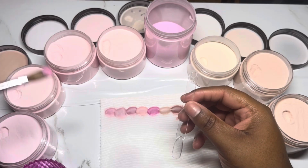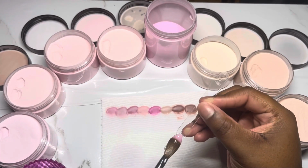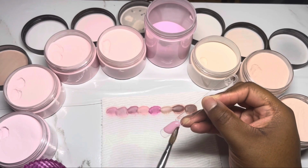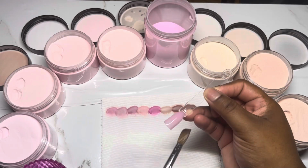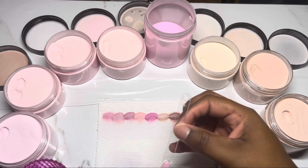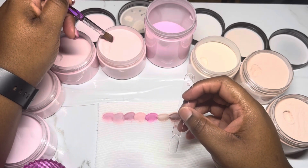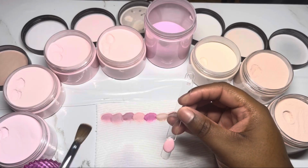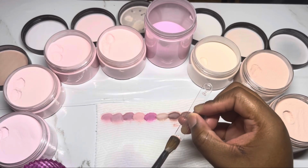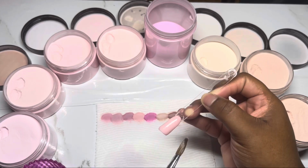But for the most part, thank y'all so much for all the continual love and support. I really do appreciate it. Like I said, this collection is $50. All the profit that I do make, which is probably $5 to $6 per collection, sometimes 10, goes right back into funding my nail school. So I really do appreciate y'all for all the love and support.